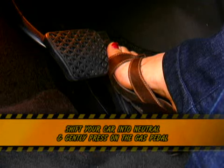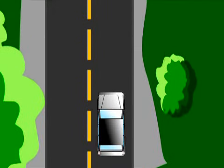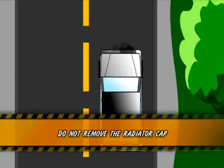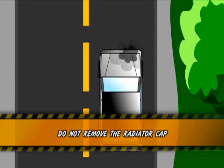No matter what happens, oh, yes, and one more thing, you might see steam coming out from under your hood sometimes if your engine is seriously overheated. Whatever you do, do not remove the radiator cap. When your engine is overheating, the coolant in your radiator is hotter than boiling water, and it can seriously burn you if you try to remove the radiator cap while the engine is still hot. Just leave it alone and get to a mechanic.